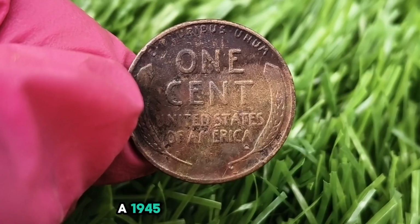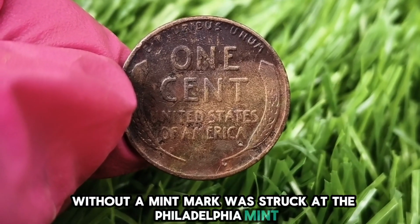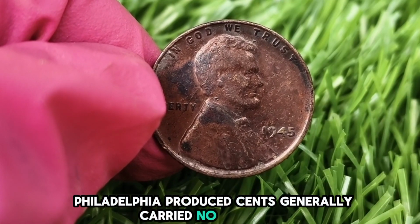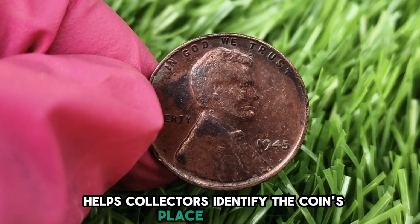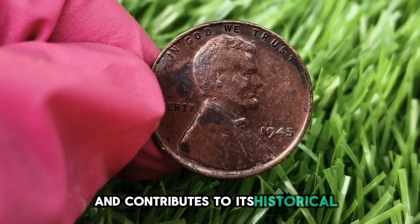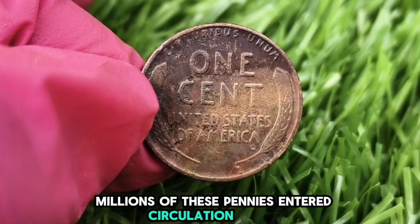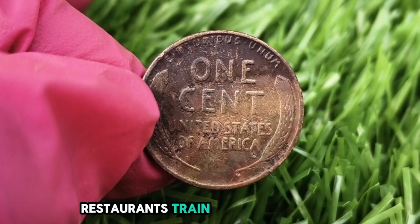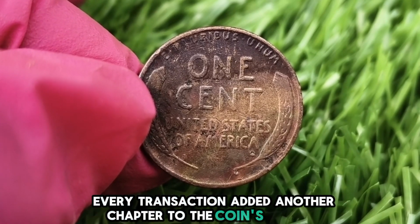A 1945 Lincoln Wheat Penny without a mint mark was struck at the Philadelphia Mint. During this period, Philadelphia-produced cents generally carried no mint mark. This simple detail helps collectors identify the coin's place of origin and contributes to its historical significance. Millions of these pennies entered circulation in 1945. They passed through stores, restaurants, train stations, and banks. Every transaction added another chapter to the coin's journey.